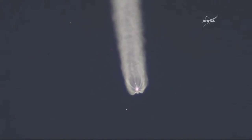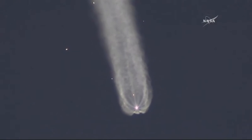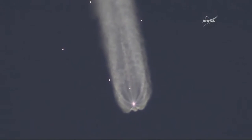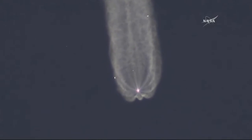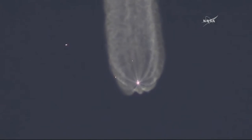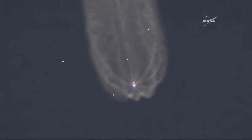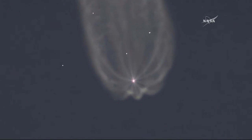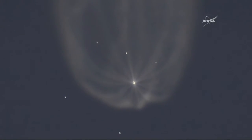Getting confirmation from the visiting vehicle officer that the launch shroud, that protective shroud around the Soyuz spacecraft, has been jettisoned. So Soyuz now exposed during the additional climb to orbit. All parameters are nominal. At this point, a little over 3 minutes since launch, the Soyuz rocket traveling at a speed of over 4,700 miles per hour. For those just tuning in, we had a successful launch.